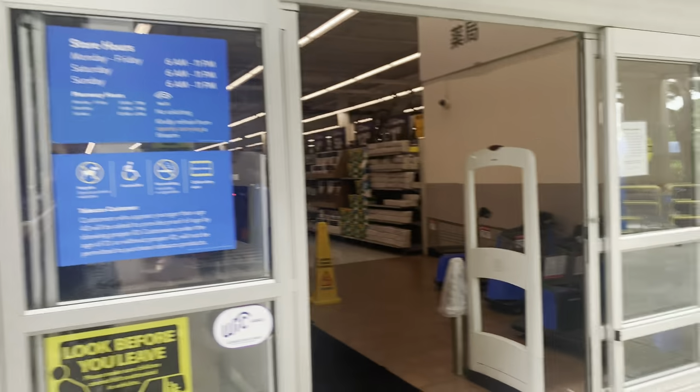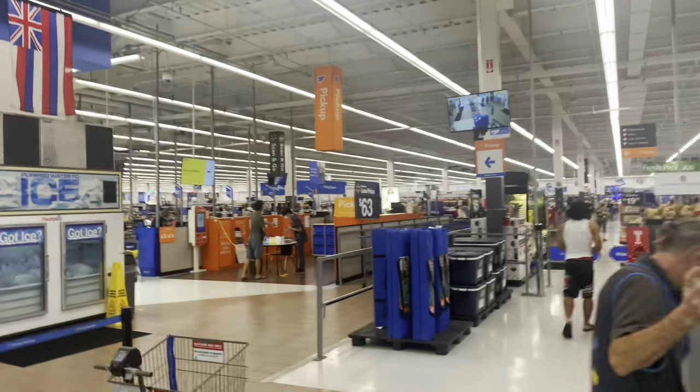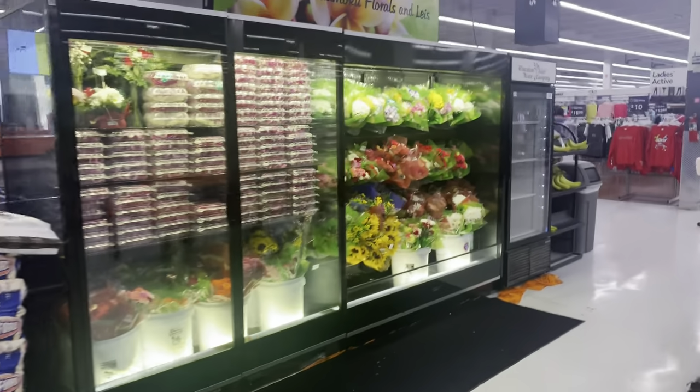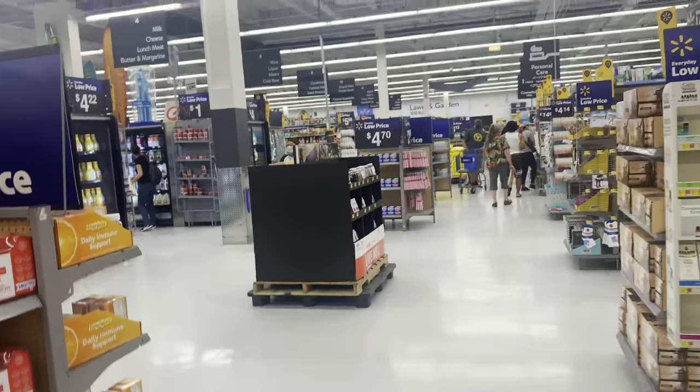It's in this building somewhere. See what kind of toys they have. Wow. It doesn't look too different. It looks very similar to California Walmart, right? So they have flowers here. This is new, right? Lots of Hawaiian bread, Hawaiian rolls. That's kind of new. Let's go check out the toys. This is the food.